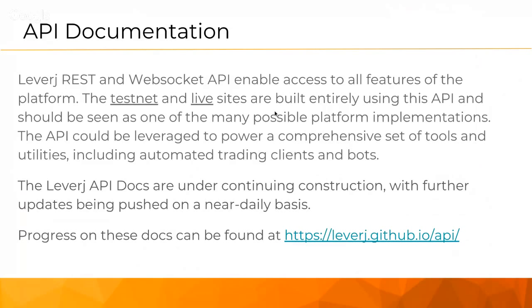We're going to be constantly updating this, so don't necessarily think this is a finished product, but you can at least start putting some of the endpoints and some of the expected parameters in your application, given what we are providing there.